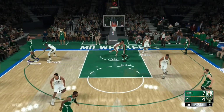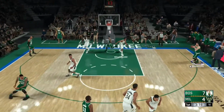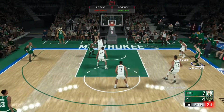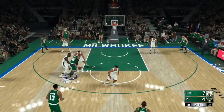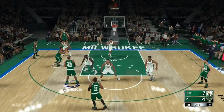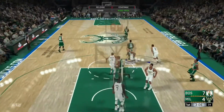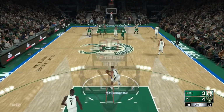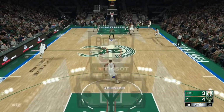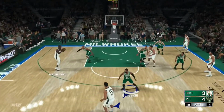Morris kicks to Horford. Nice ball movement by Boston. Irving, double team. Three-pointer. Hayward kept alive by Boston. Horford dishes to Morris. The shot's good on the assist by Horford. Morris has got his second bucket. Well, if my counting is right, they've made 4 of their first 5. That's good.